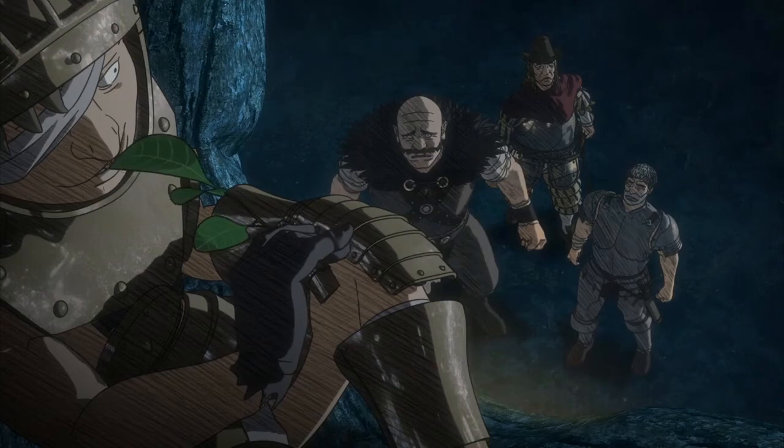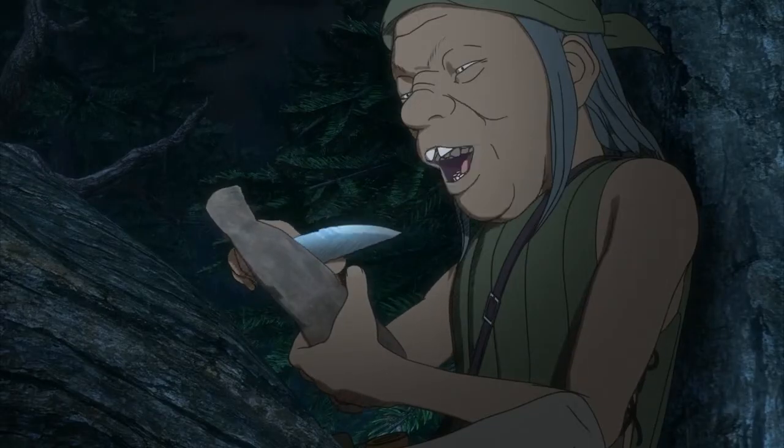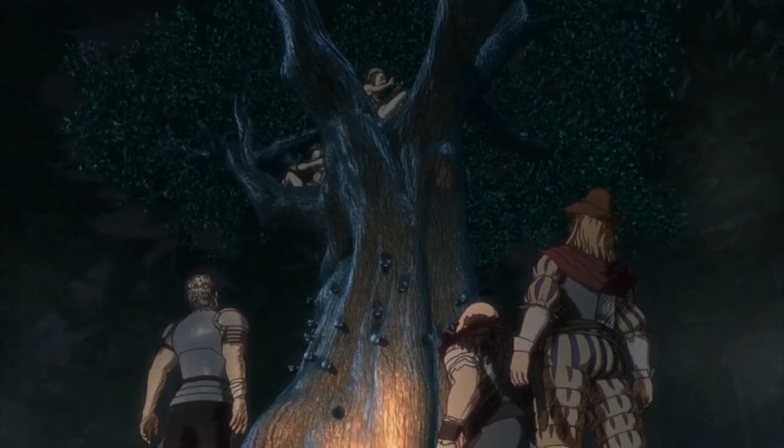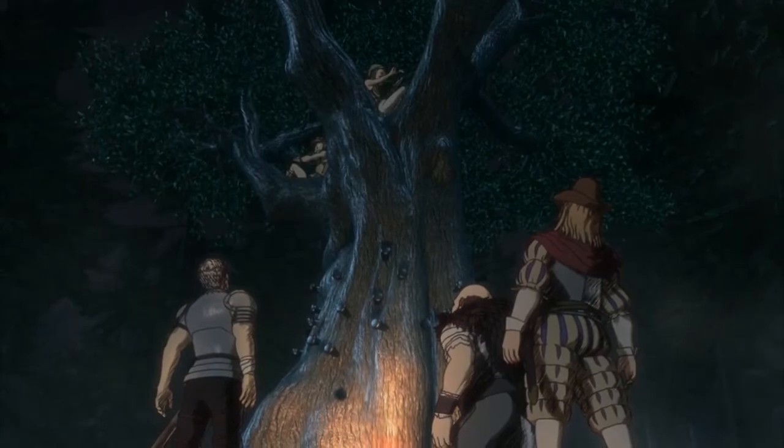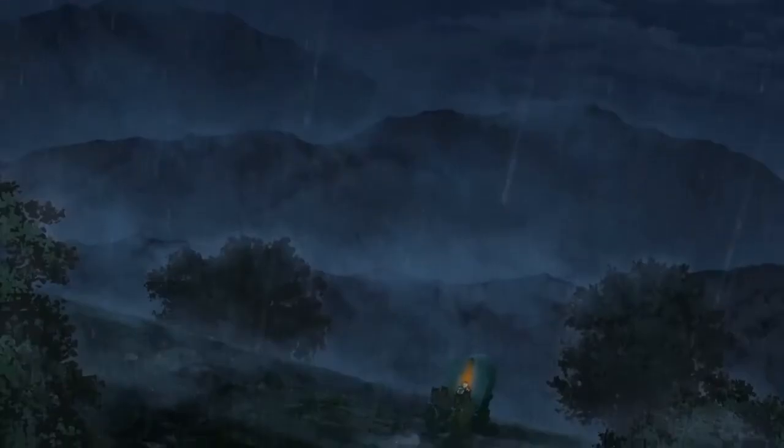And some might argue that the problem with using CGI in an anime is the fact that the anime style was specifically built for 2D. And the ways in which CGI animes try to replicate it causes problems, from lowering the frame rates to make it look more hand-drawn, to models with an uncanny valley feel. It just looks awkward in 3D.